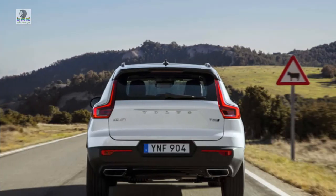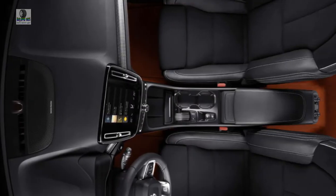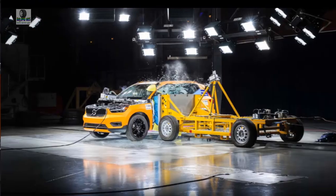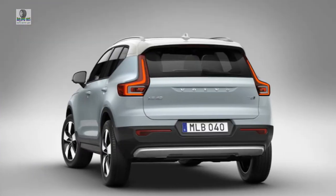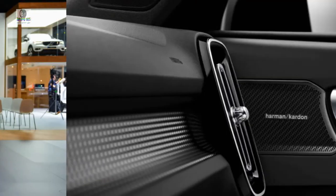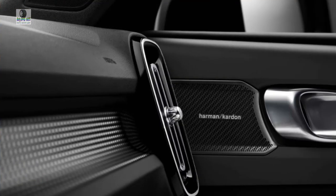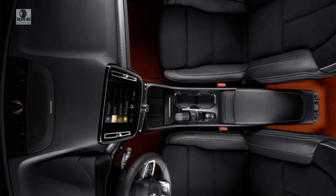A crisp, premium Harman Kardon audio system and navigation is a $1,375 upgrade at the Momentum trim level. The same upgrade is $800 on the XC40 R-Design, where navigation is already standard. An optional adaptive suspension will be available for $1,000 later this year. Base XC40s can wear 20-inch wheels for $800, and a white roof option for Momentum versions only costs $300. Heated front seats and a heated steering wheel cost $750 on both trims.